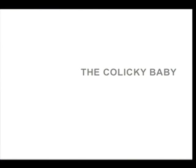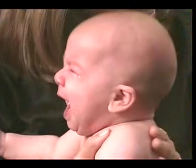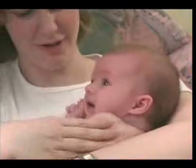Babies, of course, can be colicky for many reasons. The incidence seems to be less in breastfed babies than it is in formula-fed babies, but it does occur. One of the big helpful things about colic is that no matter how long and how difficult it may seem, it eventually gets better.